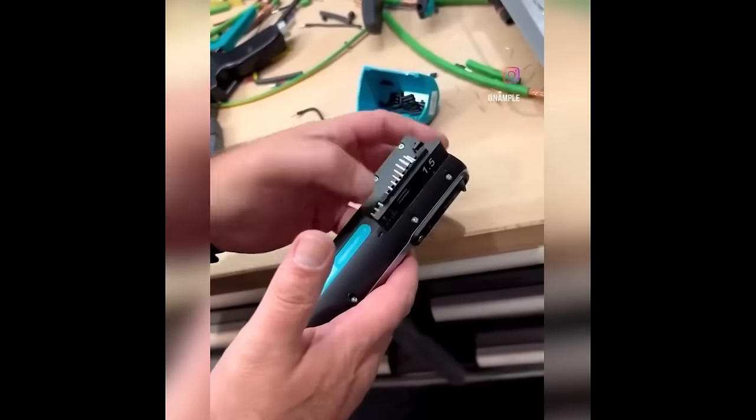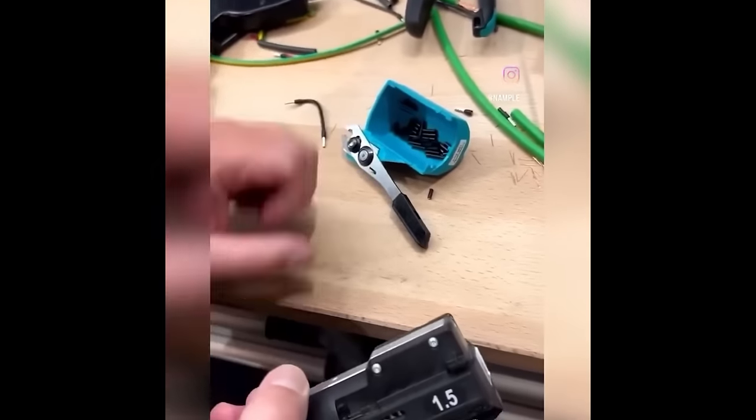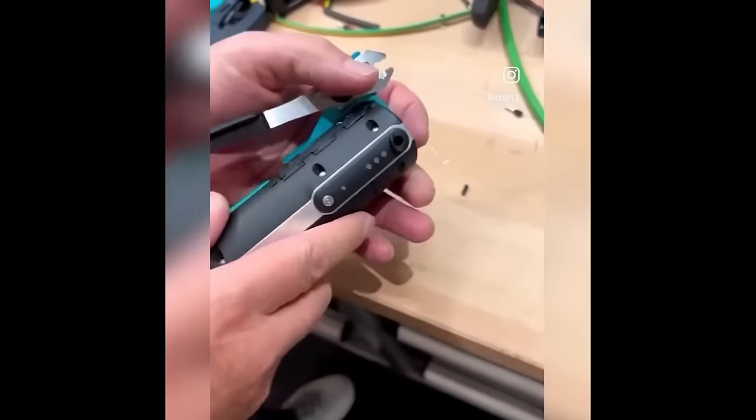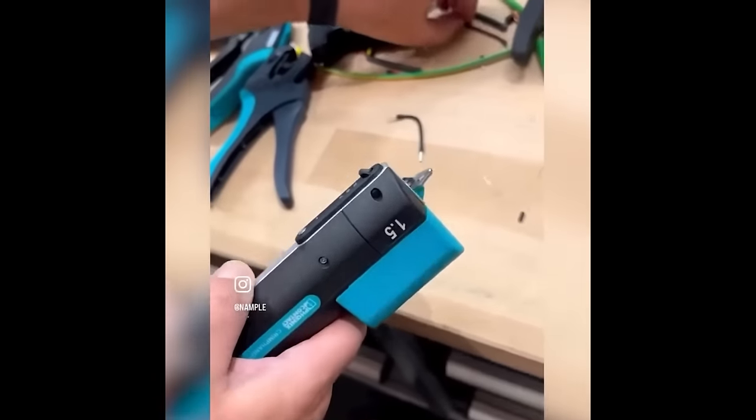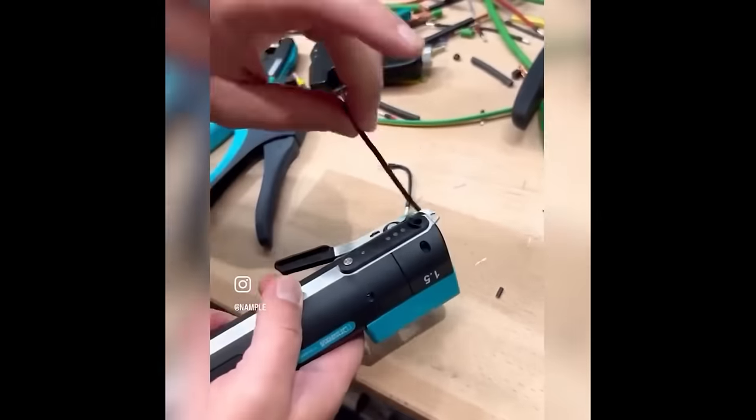Equip this compact powerhouse with the right cable connections, and with just a couple of clicks, effortlessly automate the placement of connectors. Efficiency meets simplicity at the push of a button.